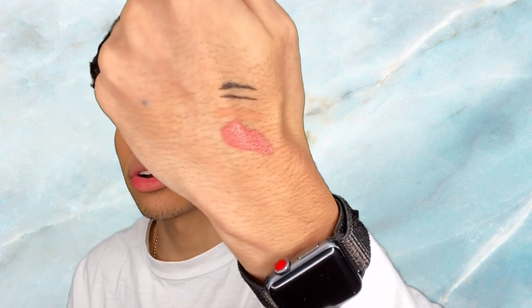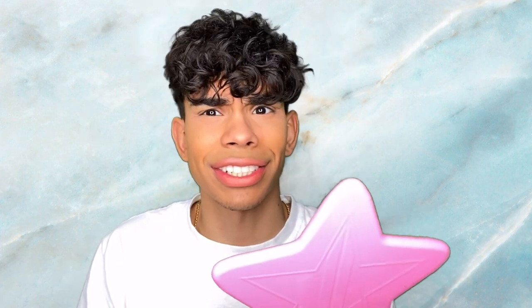So, next. And then we're just gonna try out the Appeal Ultra Cream Liquid Lipstick. I do like how it kind of dried down on my hand. It didn't dry down completely, but it has like a nice little finish. But let's see how it feels on the lips. That's what's most important. Wow, this is really nice, actually.